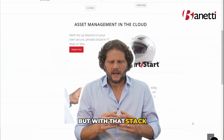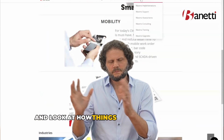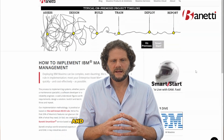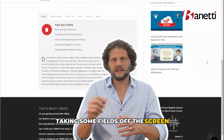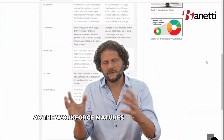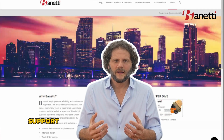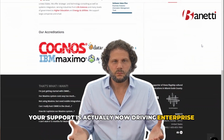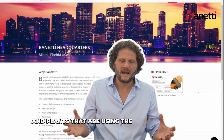But with that stack, and with us being able to measure system effectiveness and look at how things map to your business practices, we can then feed that back into business process improvement and system optimization, which means a lot of times configuring more options, taking some fields off the screen, adding some new fields to the screen, changing the values in drop downs as the workforce matures and the usage of it matures. And when we get into that full center of excellence type support, support is no longer a cost center. Your support is actually now driving enterprise-wide ROI across the entire user base and all of those sites and plants that are using the Maximo platform.